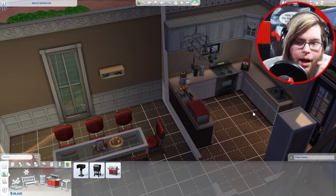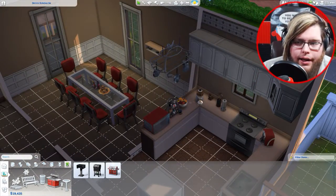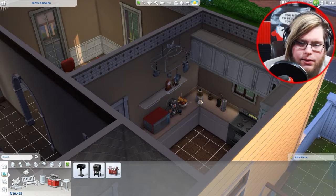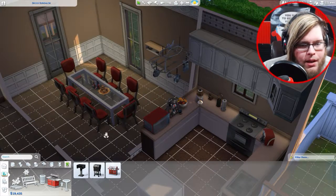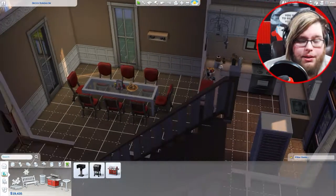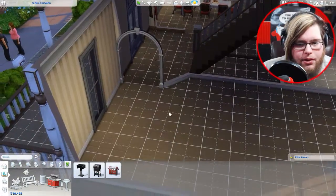Alright guys, so what I did is I've done the kitchen now. I've done a lot of the decorating. I put the walls up just so you can see these little things right here briefly. But this is what everything's going to look like in the kitchen. I think I'm done with all the stuff in the kitchen that we had. But moving on to another room.